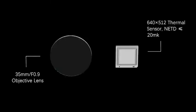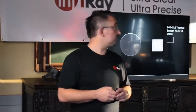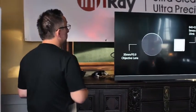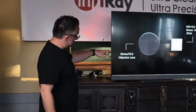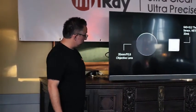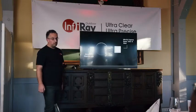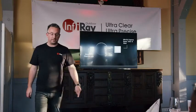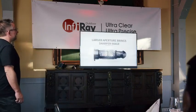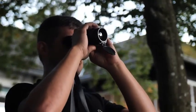The thermal sensor is 640 by 512 with 20 mK. Again, like we have it in our binocular, 35 millimeter objective lens and also f0.9. Remember on our binocular Gemini, it was 1.1. A larger aperture brings sharper image.